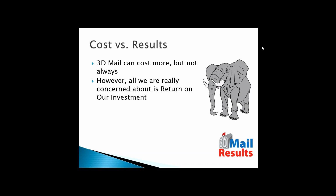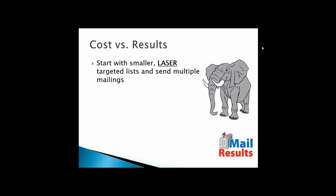Again, if we sit at a slot machine and we put 1 quarter in and 2 quarters come out, we're not leaving the slot machine. So what I encourage you to do is start with smaller, laser-targeted mailing lists and send multiple mailings. And I'm going to show you exactly what I'm talking about with what our real estate clients are doing right now today. And so you will almost always get better results versus shotgun marketing.